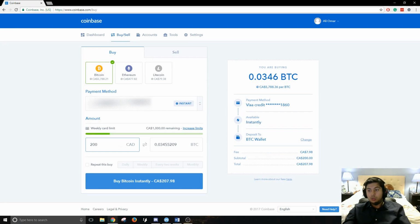Let's say we put in $200. It's taking, as you can see, 7.98, which is about $8, which is what they charge, 4%. And that's giving you that many Bitcoins. As soon as I press this button, those Bitcoins will be bought and I'll instantly have them in this account.